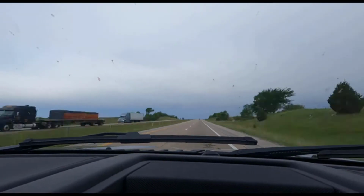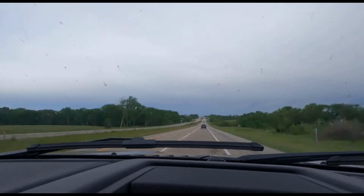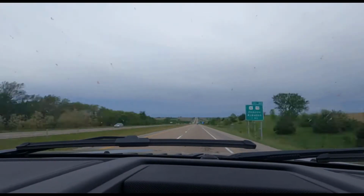We go up northwest through Sioux City and then Sioux Falls and then head just west. And yeah, then we'll get there. But anyway, I'm excited to show y'all this stop.